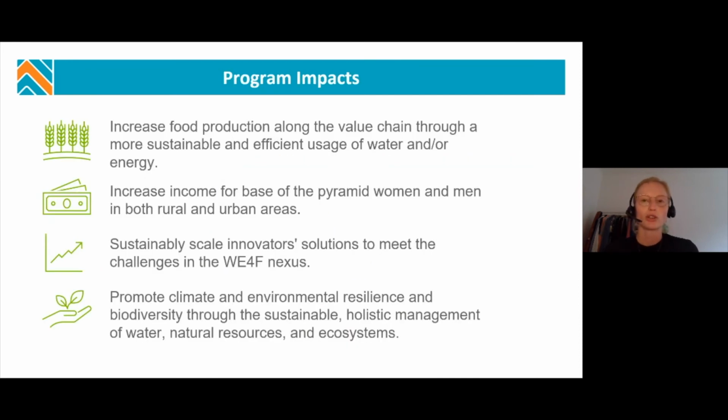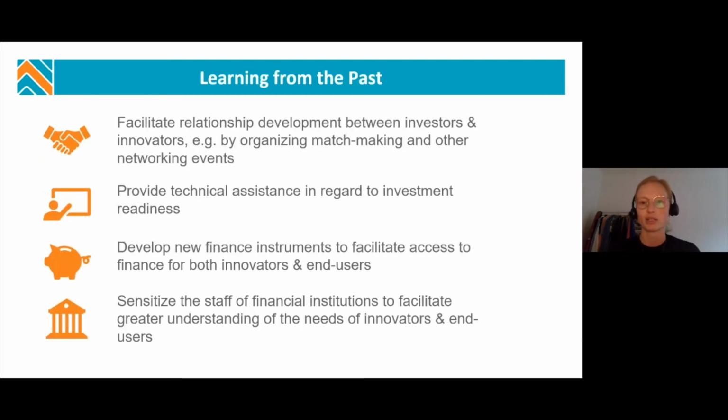Just to quickly go through the program goals, the objectives of our program: it's to increase food production, and increase income, especially, as I mentioned, for the base of the pyramid, women and men. We support our innovators in sustainably scaling their innovative solutions in order to promote climate and environmental resilience, and of course, protect biodiversity. So let's look at how we as WE4Food actually incorporated these lessons learned that we heard from Jeff into our program design.